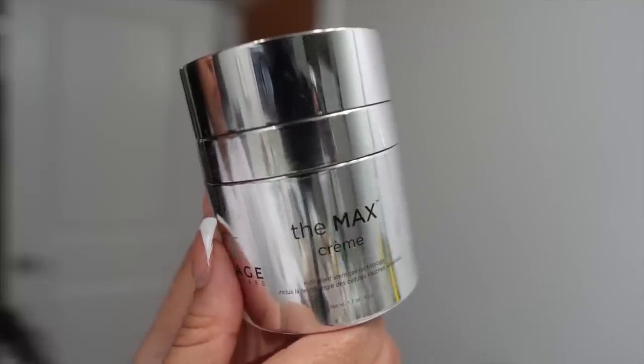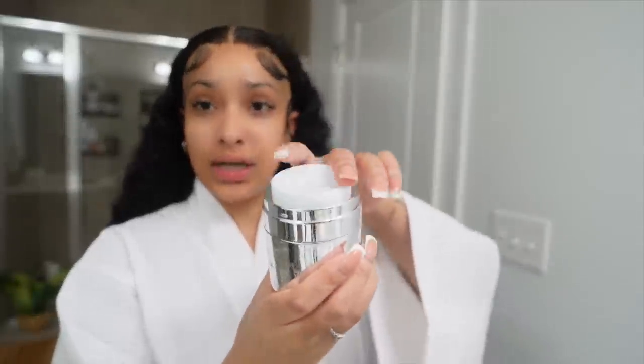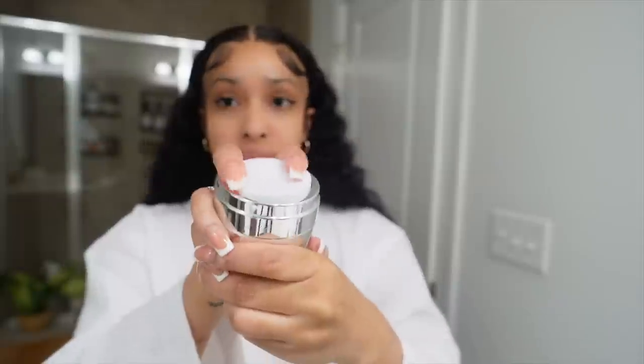Next, I'm gonna use the Image Skincare Facial Cream. This is called the Max Cream. Ooh, it's got the little fancy. Y'all was coming at me in the vlog where I was telling y'all about my favorite lotion that I was using by Jergens. Y'all was coming at me for saying Jergens. I don't know why I've always said Jergens. Y'all was like, now Kennedy, it is definitely called Jergens, not Jergens.